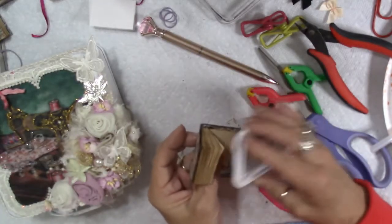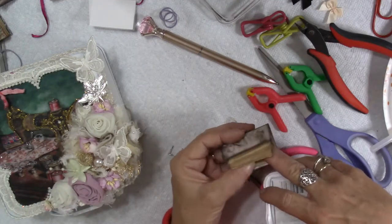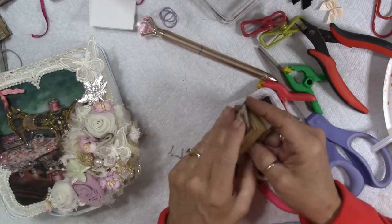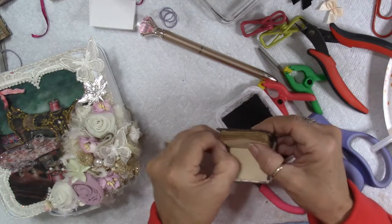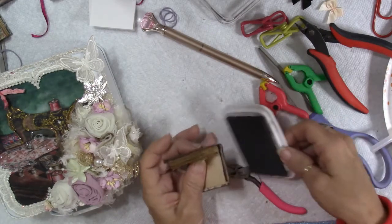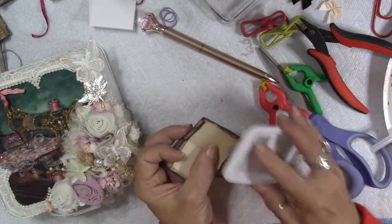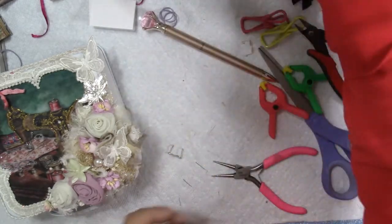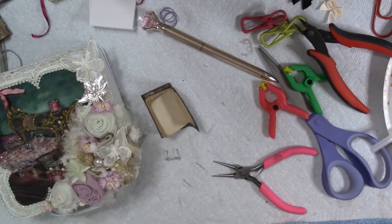We're just going along, just distressing all the edges. And I'm going along the inside too. And I just got to peel back these other pages here that kind of got stuck down. Just like that. And then once you get this all done and ready to roll, you can also take and put, say like I've got these other bits that, I'm trying to see which ones I have here.